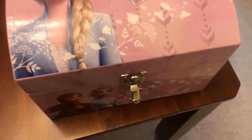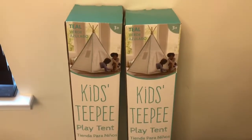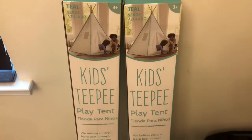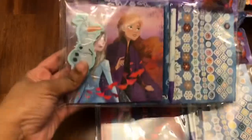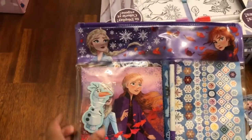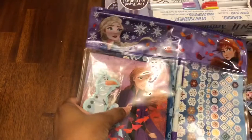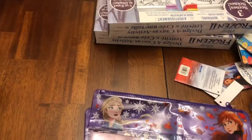Before I show you the rest of the stuff, I want to show you these kids' teepee play tents that I got on clearance at Lowe's. I think these are like $20 each. Girls, I just got these stationery sets. I have a notebook and a pen, and some stickers in there. I think I picked these up from Five Below.